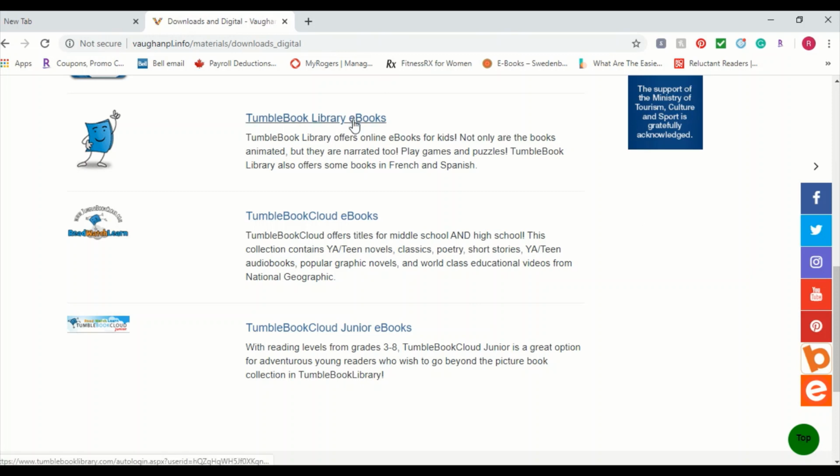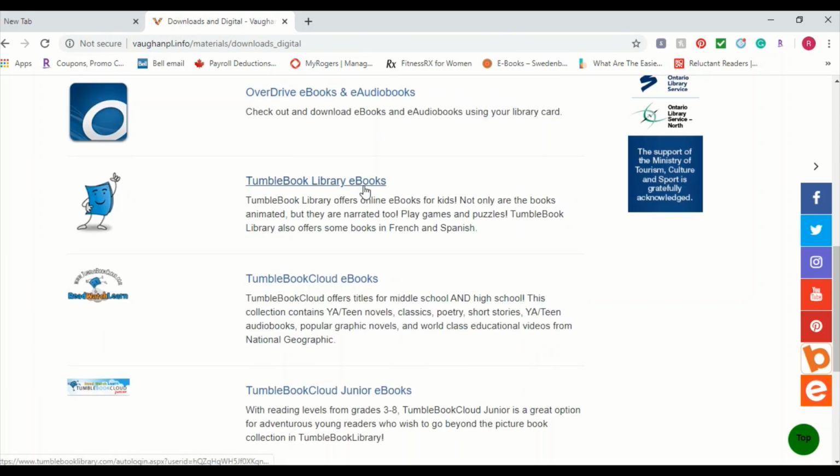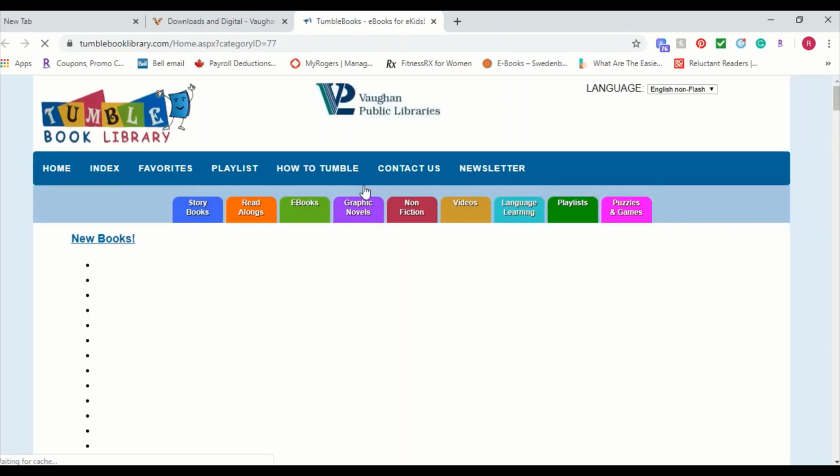Tumble Book Library eBooks, which offers picture books that come alive, as well as graphic novels for beginning readers. Tumble Book Cloud eBooks, which offers titles for middle school and high school aged kids. And Tumble Book Cloud Junior eBooks, which provides titles for children in grades 3 to 8. So I'm going to select Tumble Book Library eBooks to be brought to that library.